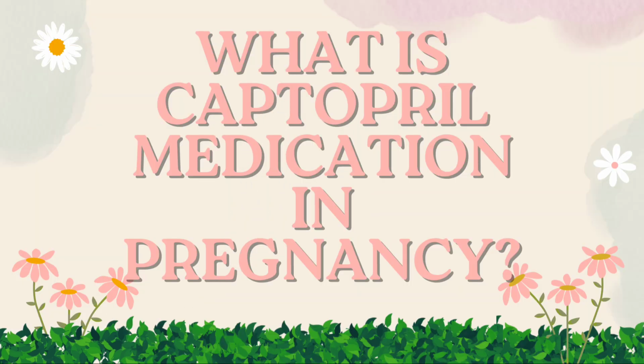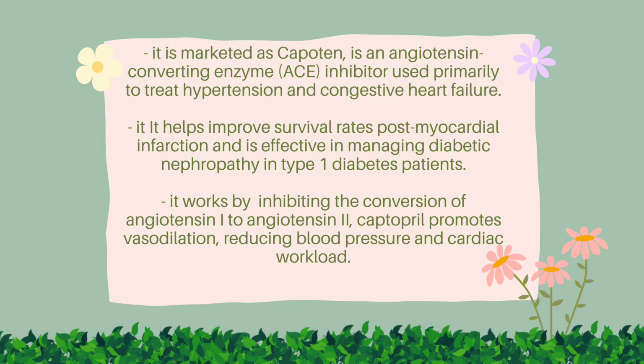What is captopril medication in pregnancy? It is marketed as Capoten, an angiotensin-converting enzyme or ACE inhibitor used primarily to treat hypertension and congestive heart failure. It helps improve survival rates post-myocardial infarction and is effective in managing diabetic nephropathy in type 1 diabetes patients. It works by inhibiting the conversion of angiotensin 1 to angiotensin 2. Captopril promotes vasodilation, reducing blood pressure and cardiac workload.